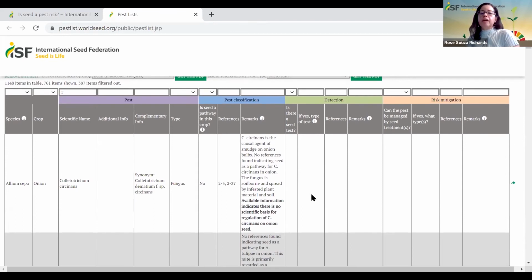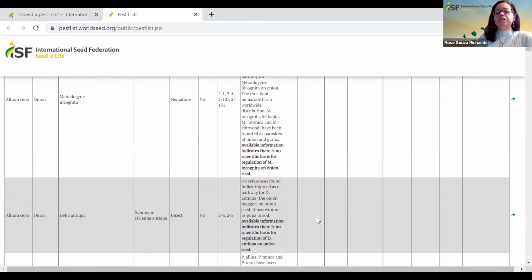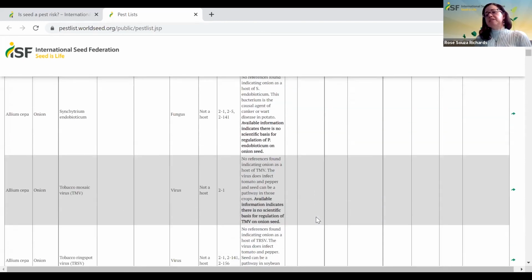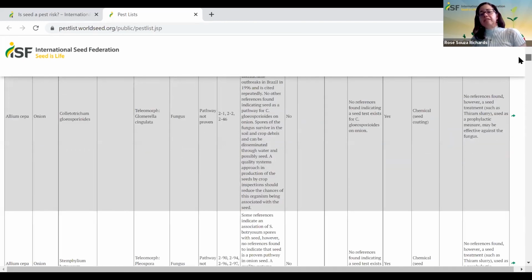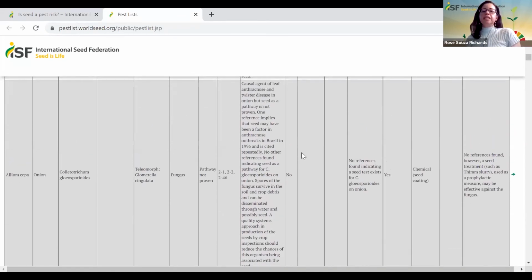Other information that we have on the website is detection and risk mitigation. All this information, if there is available information, we do provide here on the database. You can see that it doesn't happen for all the pests, but for some pests we do provide the necessary information. If you see here in the case of Colletotrichum, I hope everybody can see, we have information on whether there is a seed test or not, we mention which kind of treatment, and some extra information.